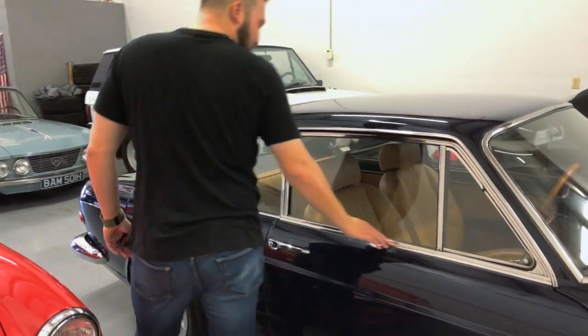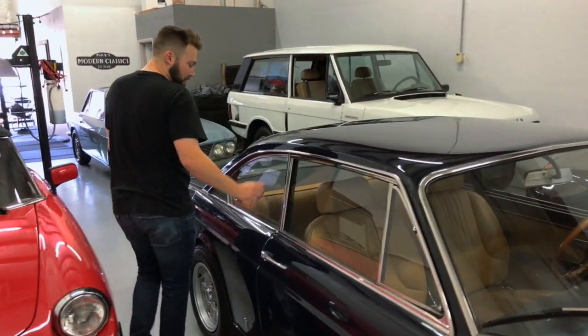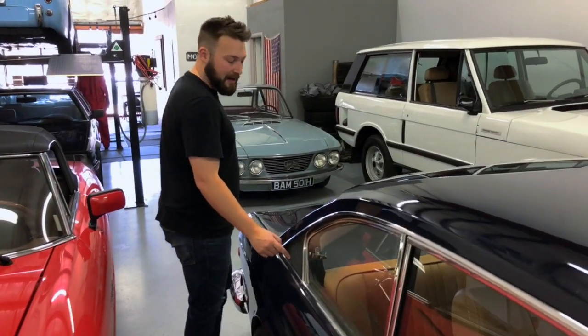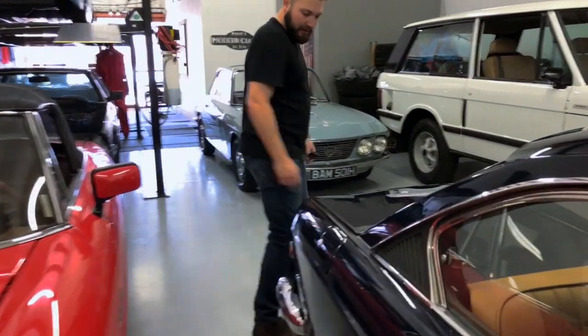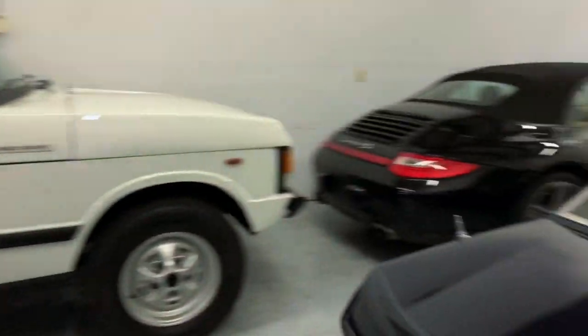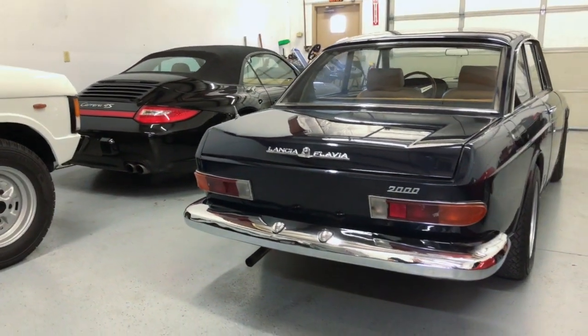All this trim is stainless steel. All your rubber seals are in good condition as well. Your glass is nice and original. Here's where you get your 330 Ferrari vibes. Come around the back. Nice bumper on the back. Cool little taillights. Very clean and simple out back.